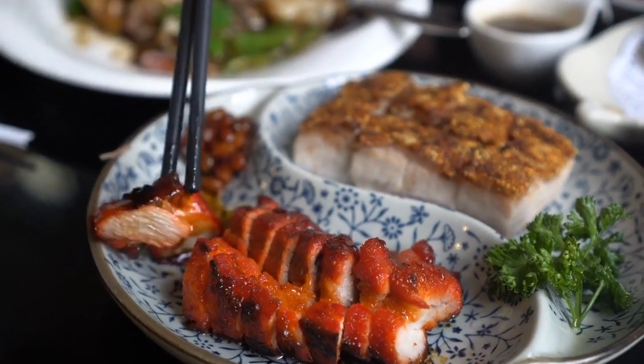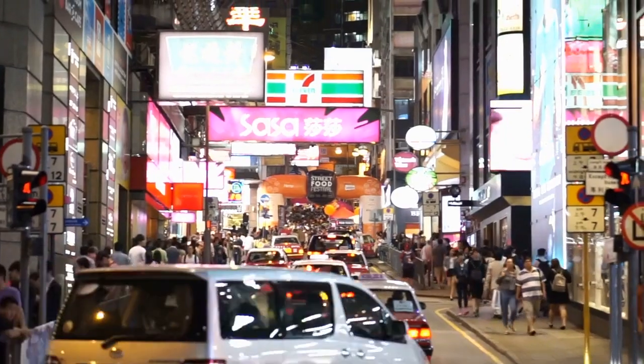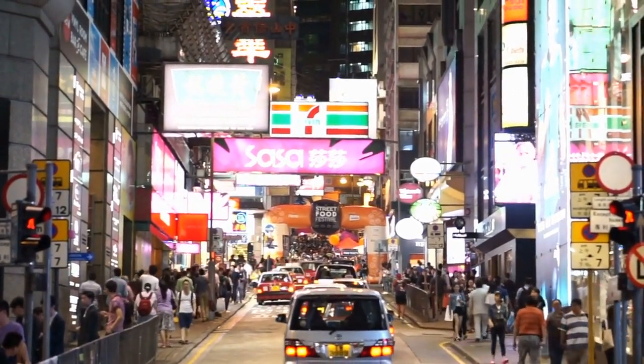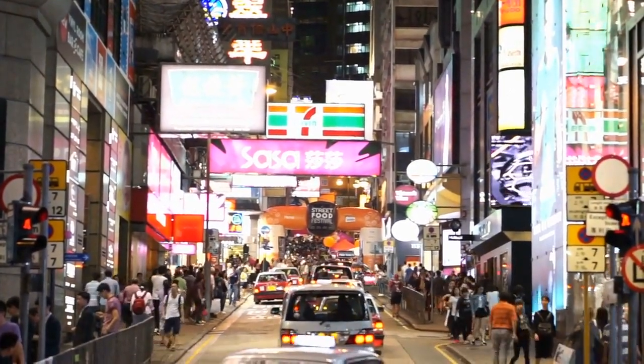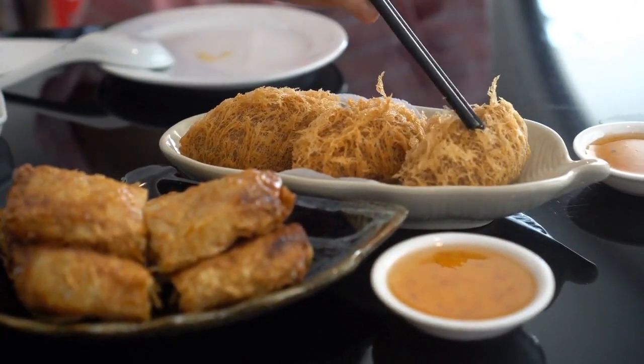Here you'll find some of the most luxurious shops and restaurants in the city. If you're feeling hungry, head to Lan Kwai Fong, which is a popular dining and entertainment area in Central. Here you'll find everything from local street food to Michelin star restaurants.